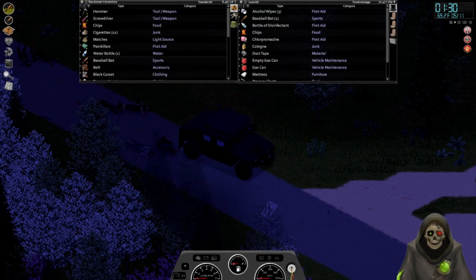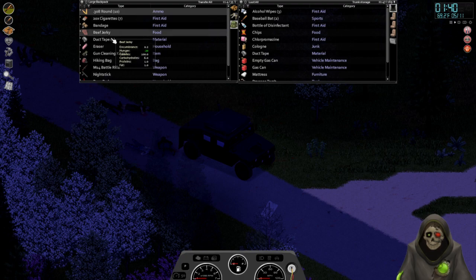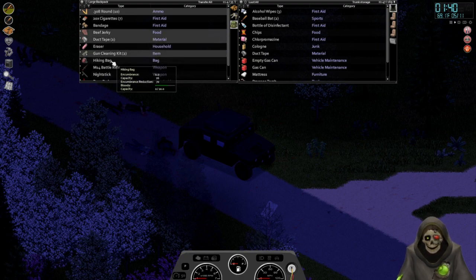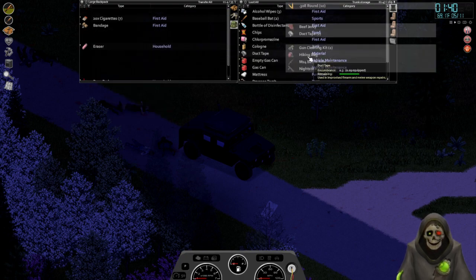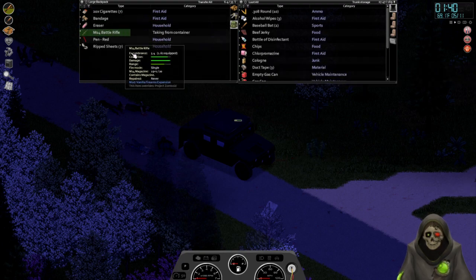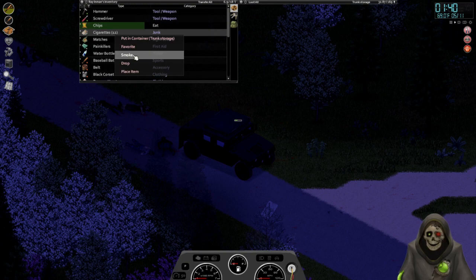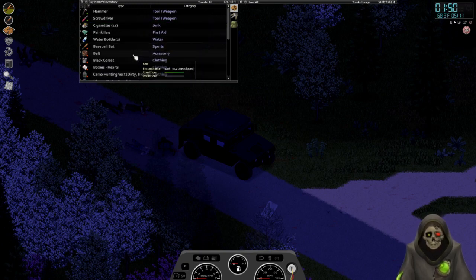All right. Let's go ahead and move stuff once again out of our inventory that we don't need. We had some beef jerky. That's cool. One gun cleaning kit. Battle rifle and the nightstick. Perfect. All right. Let's go ahead and finish these chips off, and then we'll go ahead and have a smoke. Here we go. All right. Back to a functioning adult.